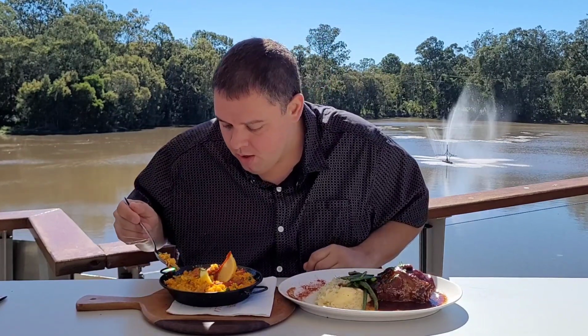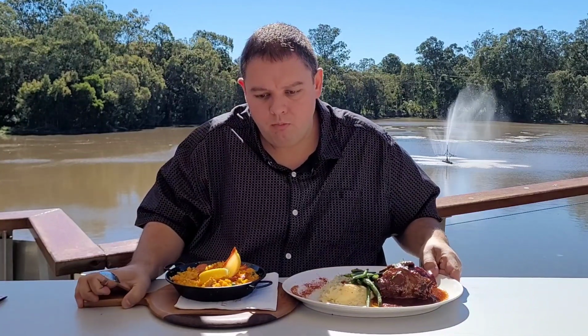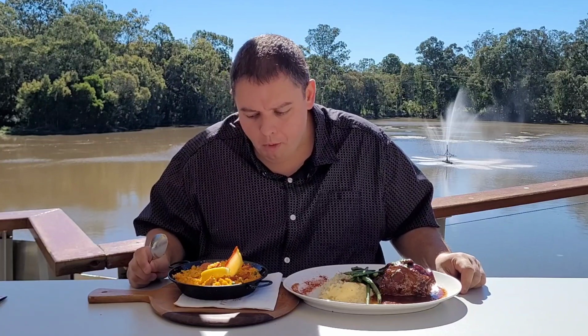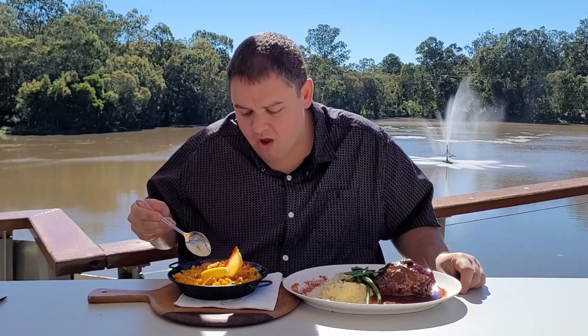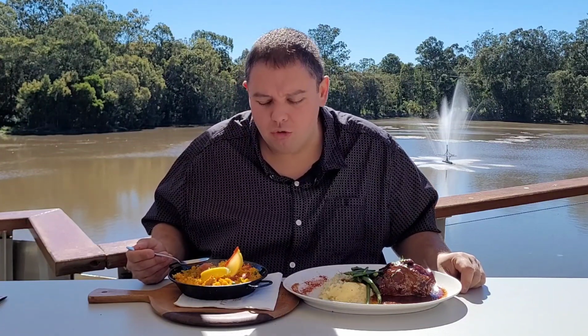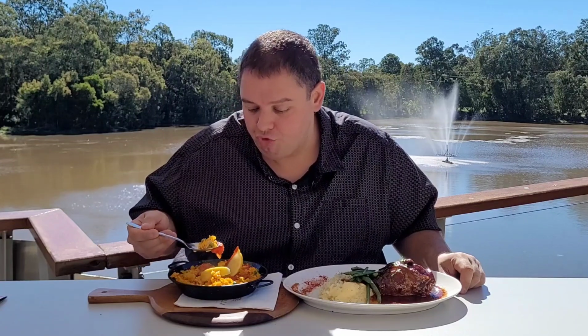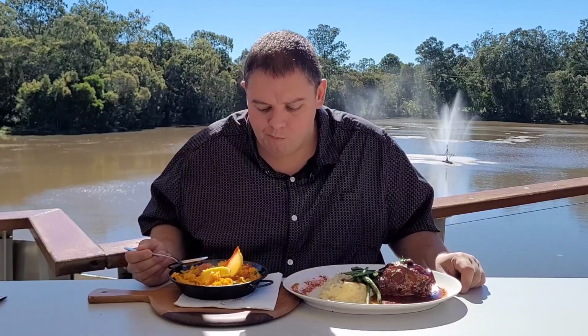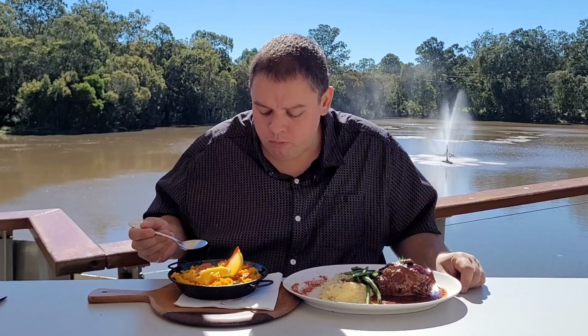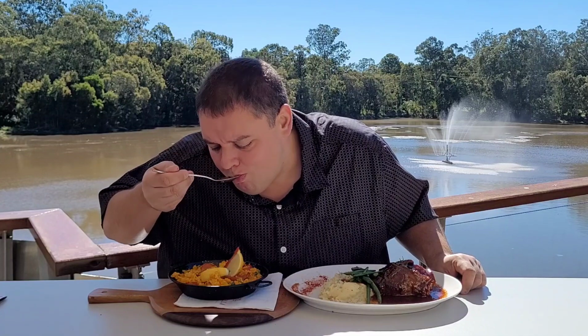Wow. Let's try some of the rice here. I love the seasoning. It's so hard to describe. It's a little bit salty. How do you describe spices and herbs? I'm not sure. But wow. Now, I've known about paella for a while now. I've never had the opportunity to try it, and boy, am I glad that I did.